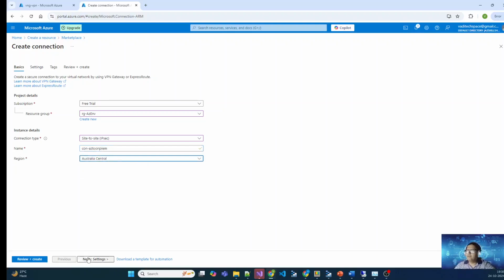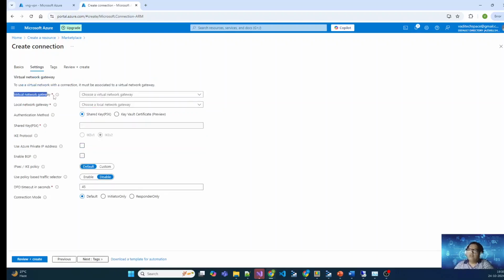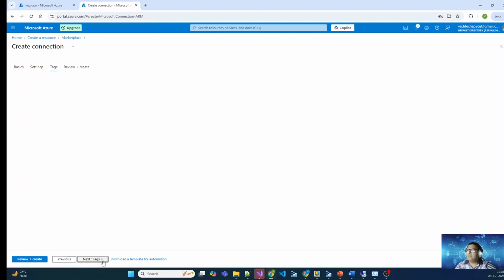All right, I'm going to leave it as Australia Central. I need to choose a virtual network gateway here. This is the virtual network gateway which we have created, and the local network gateway here. The PSK is the key which we need to configure on the on-premise side. For this demo, I'm going to keep a very simple key here. This is my key. Oh God, but this is a test. Okay, IKE protocol 2 is fine. Now BGP, everything looks good. Next, create.